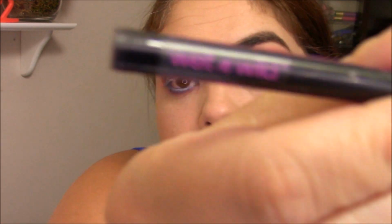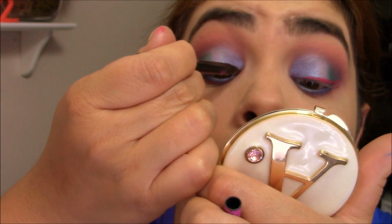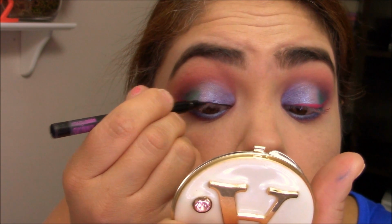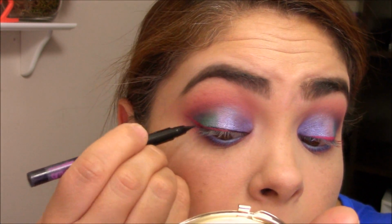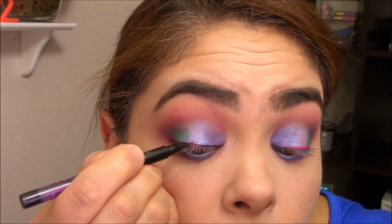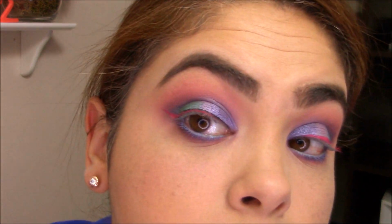And what I did is went in with my WetNWild skinny liner, and then I just lined the inner part of my lash line just to deepen that up a little bit. And then as I got closer to the pink liquid liner shade, I went more soft-handed, so it kind of had that blended effect. So it went from really dark to this pink shade.